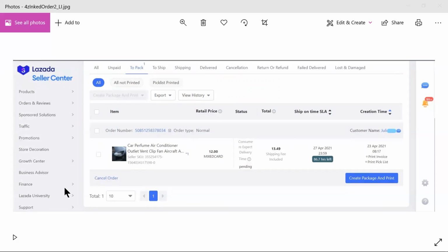They even have a Lazada University where you can zoom in to learn how to put up your products in a more professional way, as well as to be able to sell better on their e-commerce site. So they do have an education center that will basically guide you and teach you on how to set up the storefront over at Lazada using their seller center console.